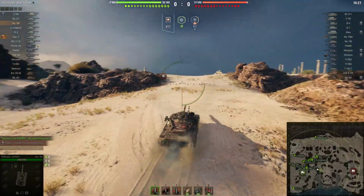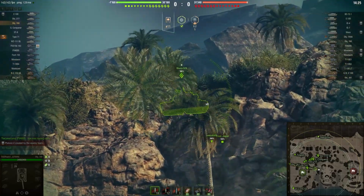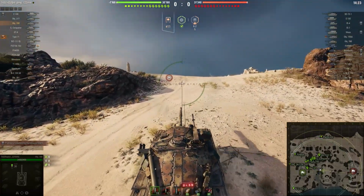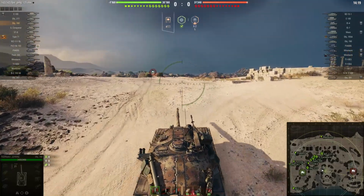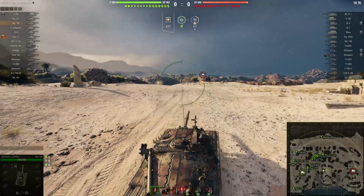And I think this is also a map where you can really utilize the mobility of this thing if you play the middle. You can see we don't have any medium tanks. Both teams only have 1 light tank. The rest are heavies and tank destroyers.